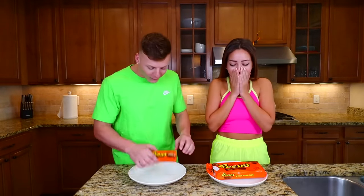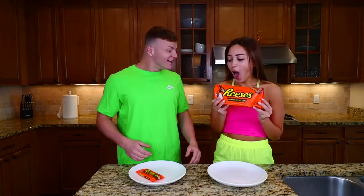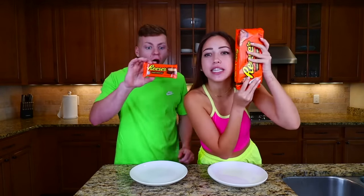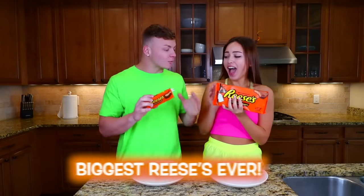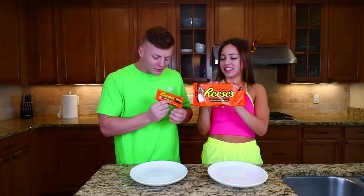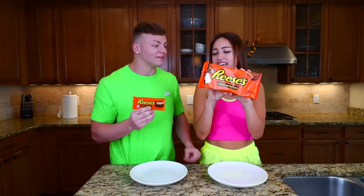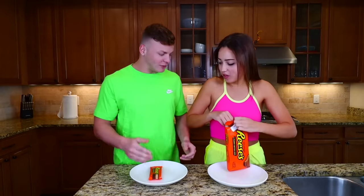Whoa! Are you kidding me, Reese's? Whoa! What? That is so crazy. This is enormous. It is literally the size of my head. That is literally the biggest Reese's peanut butter cup I've ever seen before. Look how tiny that is compared to this. Well, this is like the regular little normal one, but that is absolutely insane. I want to open this. Wait, there's no way.